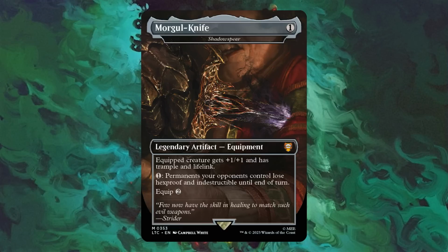Morgul Knife is next, my friends, and that is Shadowspear. The original Theros Beyond Death copy's at $20, $21 right now, and that's because the card sees a lot of play. In Modern, it's in Hammer Time, Hardened Scales, which again is seeing more play there now. It's in Affinity and more as well in the format. In Legacy, you see this in 8-cast, Lands, and more there.